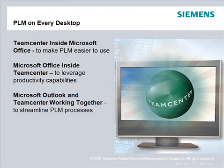Today we're going to talk about three different dimensions of the Teamcenter Office technology partnership. We'll talk about Teamcenter inside Microsoft Office to make PLM as easy to use as Office applications. We'll talk about Office applications embedded within Teamcenter to leverage the inherent productivity that Microsoft Office is known for. And finally, although Outlook is part of the Microsoft Office suite, we'll explore how Teamcenter and Outlook work together to streamline PLM workflow processes.